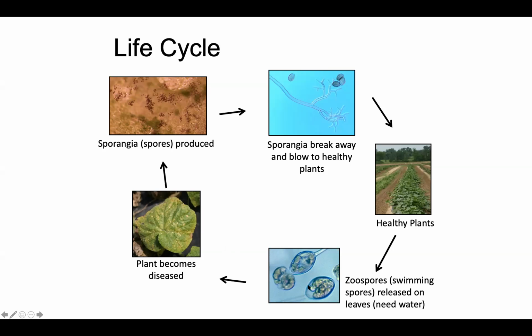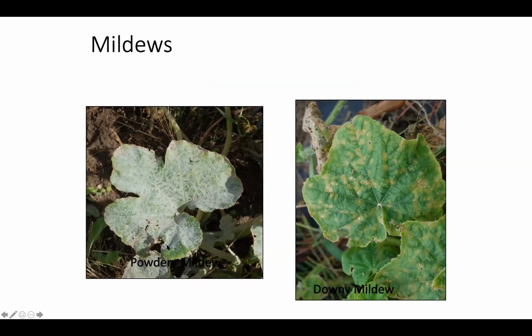They hatched. This is a disease that is favored by wet leaves because it has a swimming stage of its spores, and then those spores infect the plant and cause the symptoms. So again, this is what powdery mildew looks like. A lot more. This is the coverage. This is what we're trying to avoid. So the mildews. This is powdery mildew. This is downy mildew. Totally different pathogens.